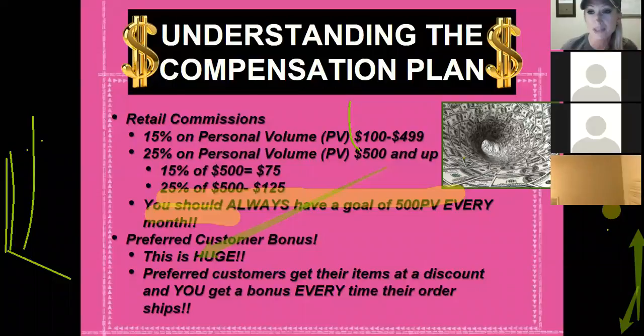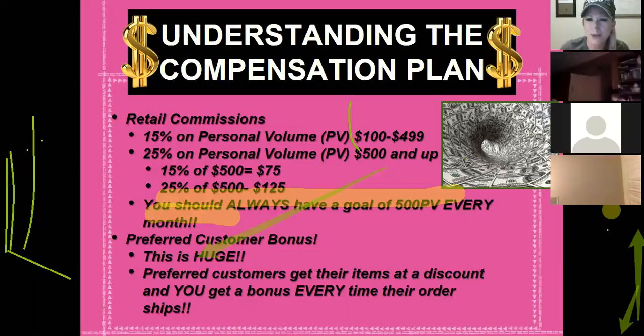Preferred customer bonus. So excited about this bonus. Okay, so when I first started, I was like, oh, a bonus. I had never made bonuses on products before. I had been with other MLM companies, and I made commissions, you know, that's normally what you make, but I never made a bonus on any type of jewelry or the makeup I was selling or the skincare. I never made that. So I was like, a bonus, cool, I get a bonus. Not just one time, every time that order goes through.